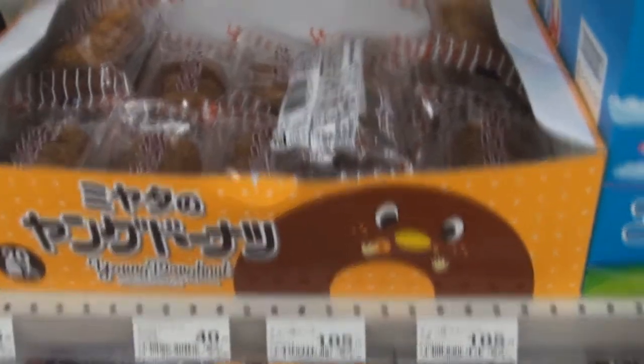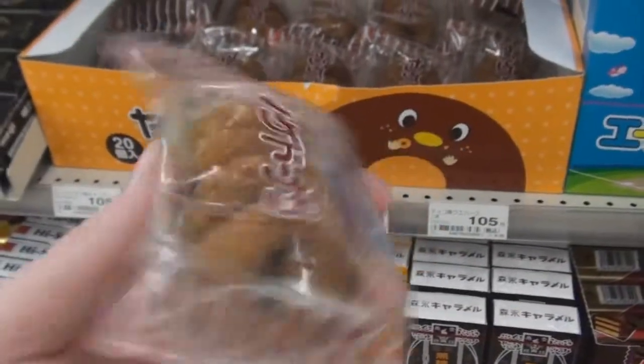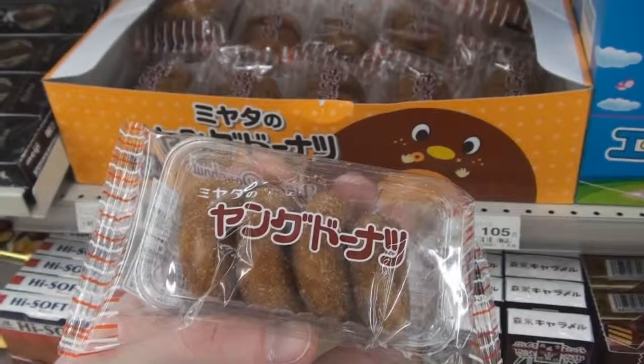These are called Young Donuts. Apparently only who knows this taste can appreciate it. They're like little tiny donuts, and I'm kind of interested in them. I kind of want to get them.